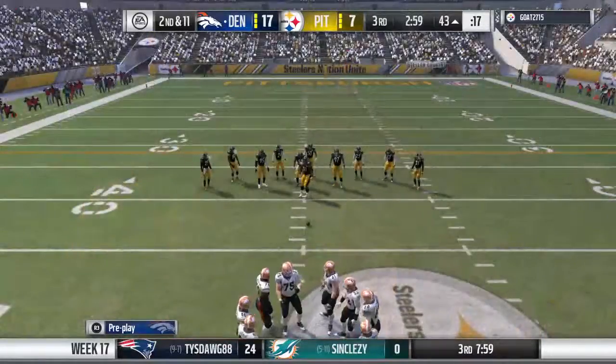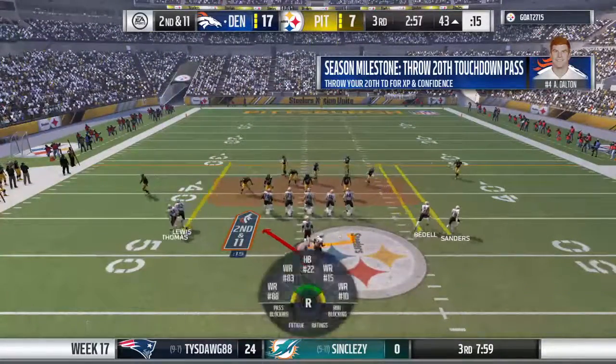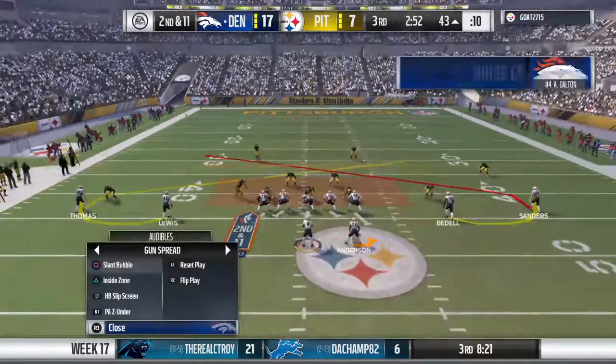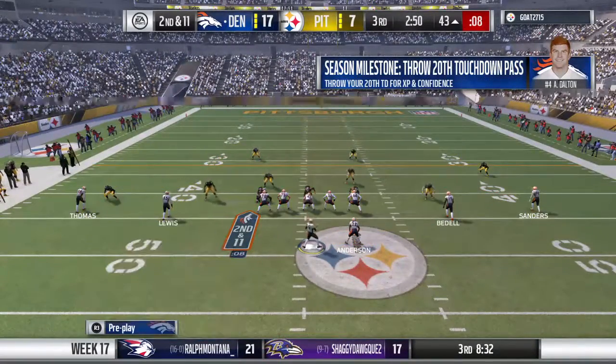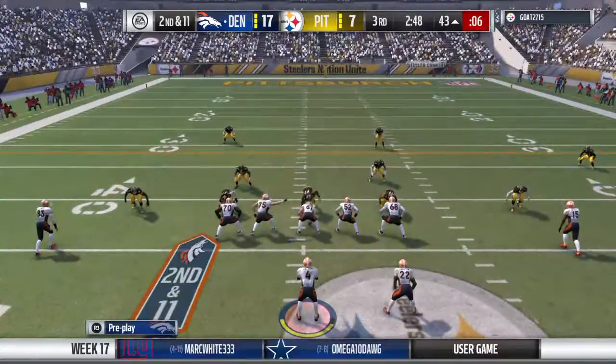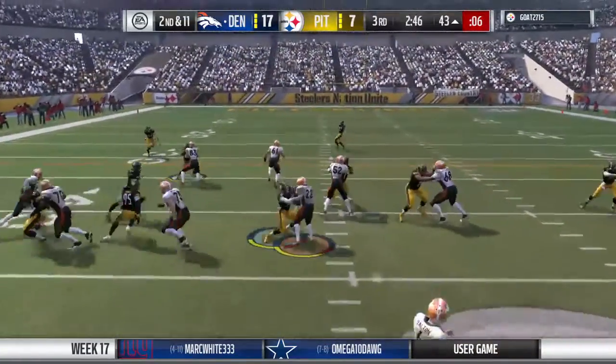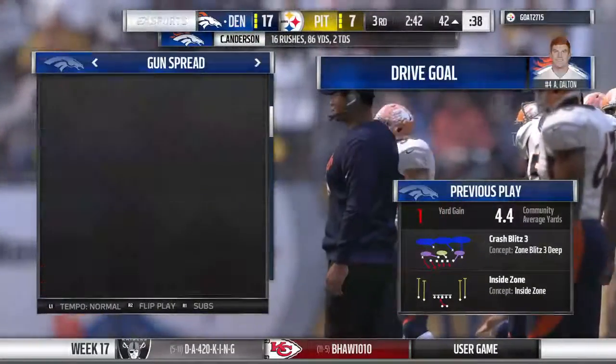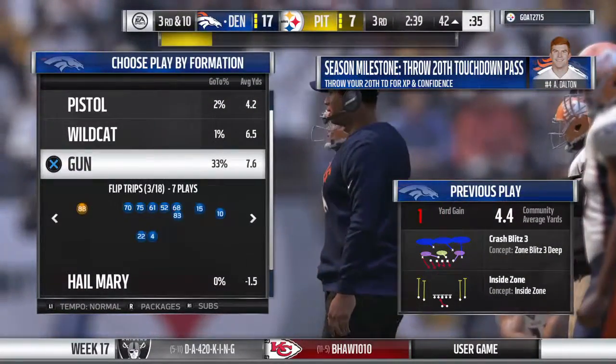And the offense behind the chains here, a touch on 2nd and 11. Again, Anderson. And nothing doing. He's immediately taken down at the line of scrimmage. Just a gain of a yard there, and now it'll be third down.